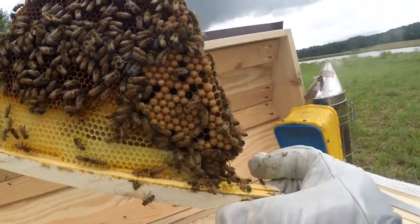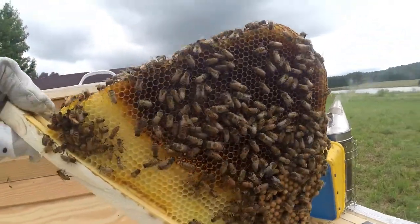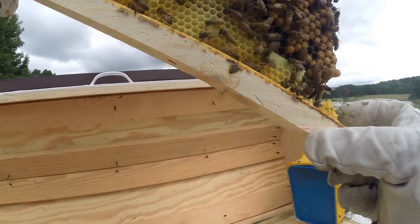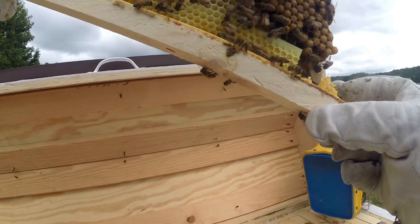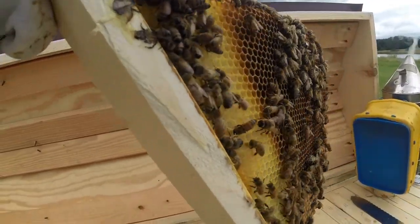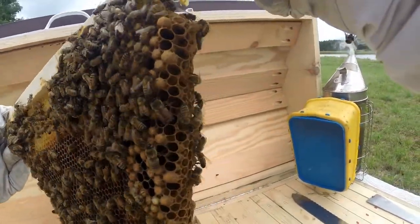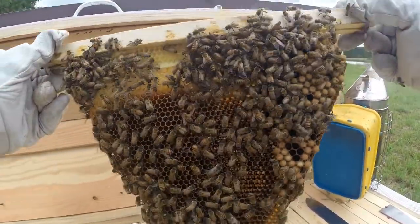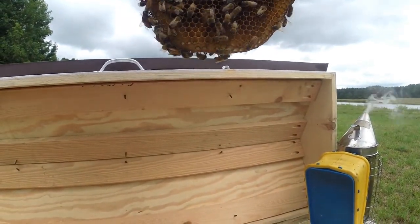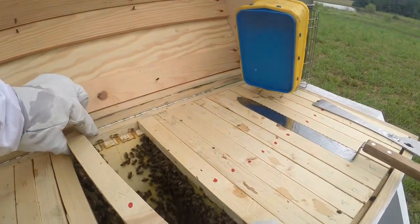A lot of drone brood on there. That's all getting old. They're gonna hatch out soon. All the other stuff's hatched out. Don't see any eggs. Yeah, that was a drone cell. Don't see any eggs. Of course, it hadn't been that long. I think these hatched out, so.